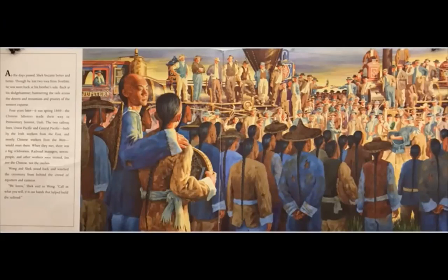Wong and Shek stood back and watched the ceremony from behind the crowd of reporters and cameras. "We know," Shek said to Wong. "Call us what you will. It is our hands that helped build the railroad."